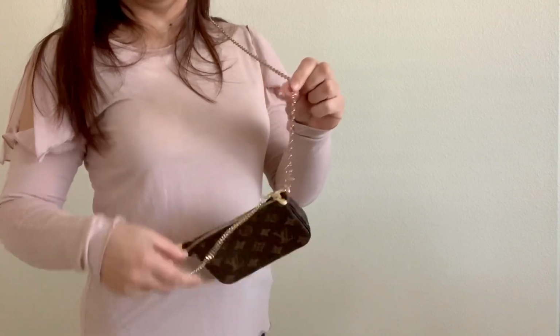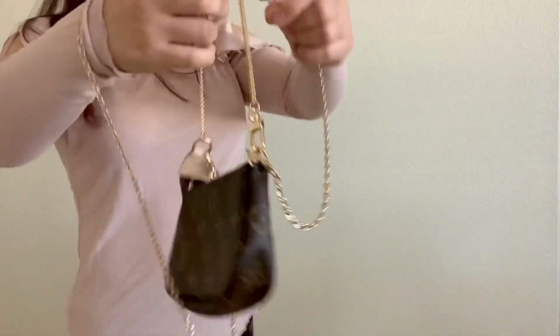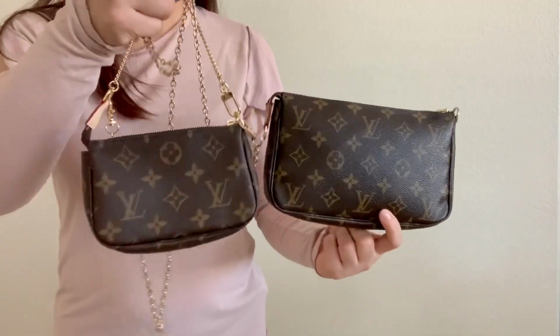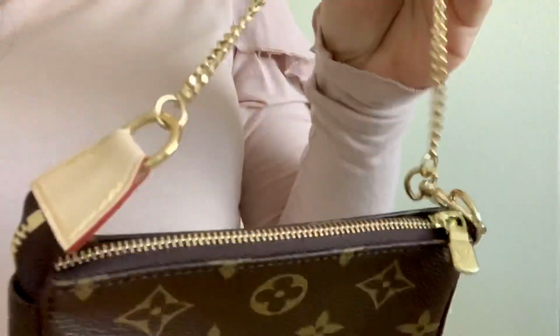I'll wear this as a shoulder bag or a crossbody bag. You can wear it also on the crook of your arm, or you can also do double chain. It is just too cute. I think I'm gonna give this to my daughter. This one for the youngest one and this one is for my 10-year-old. And they can be twinsies.